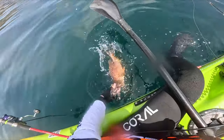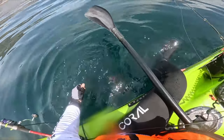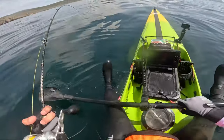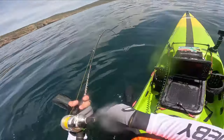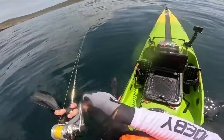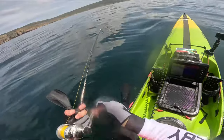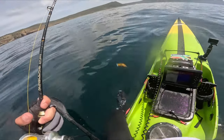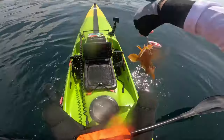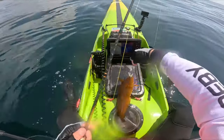Swim away, boy. Second fish on jig. Let's see, guys. Let's see what we have here. Would it be another Western brush? Sure. How potent are these jigs.